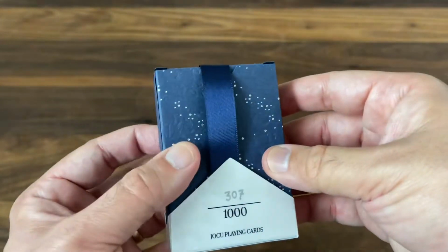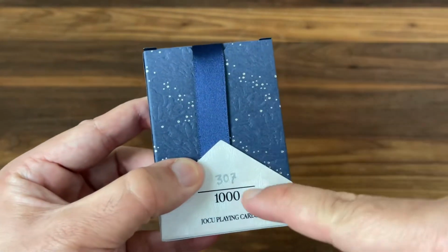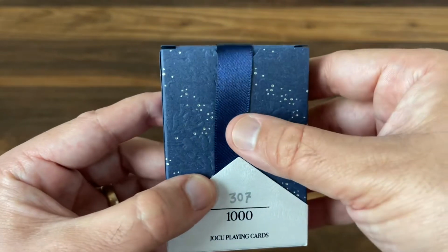As you flip to the back, you can see that white sleeve continues all the way around. And then on the back, it has the numbering printed here. So out of 1,000 total decks, I have number 307, and then Jocu playing cards at the bottom.